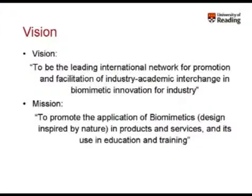So, our vision is to be the leading international network for the promotion and facilitation of industry-academic interchange in biomimetic innovation for industry. So what we want to do is try and get academics talking to industrialists. Our mission is to promote the application of biomimetics, design inspired by nature, in products and services, and its use in education and training.